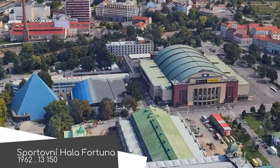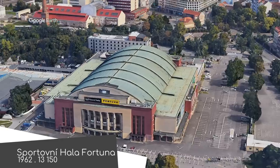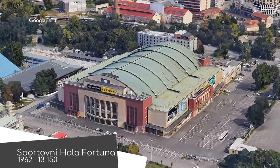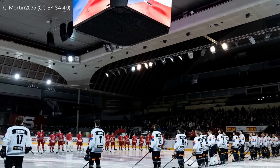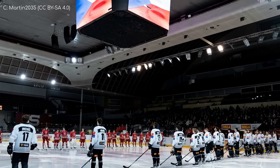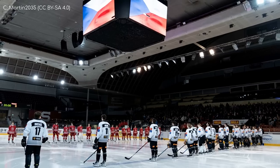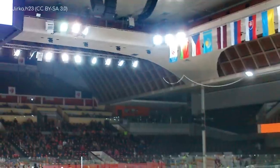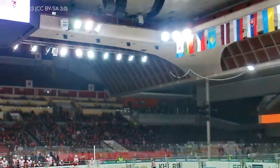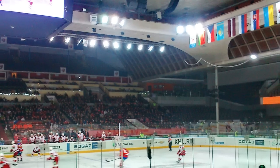Sportovny Hala Fortuna. For a long time, this was home to Sparta Prague's hockey team, who have of course since moved to O2 Arena. And I can understand why. This is not only smaller, but the facilities are aging. If you ignore the large four-sided video board, the interior takes you right back to 1960s communist Czechoslovakia. I rather like it though. For now, it's just the Sparta Prague youth teams that call this place home.